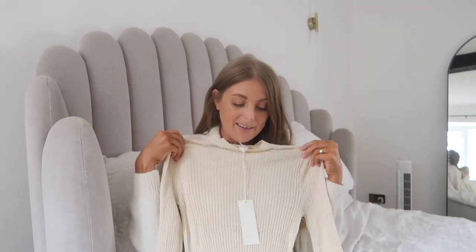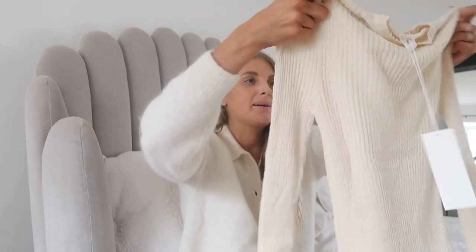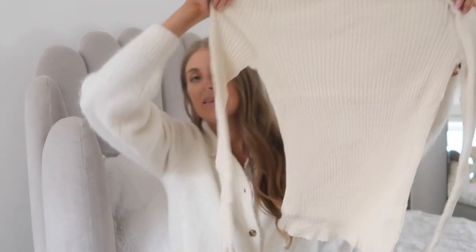Anyway, I just thought it was a really nice wardrobe staple, great for transitioning. I think it will look really nice with some jeans and those chunky sandals. I'm seeing it in my head, and it's gonna look good. I just think it will look good with a lot of things. You're gonna see it on and you're gonna agree.